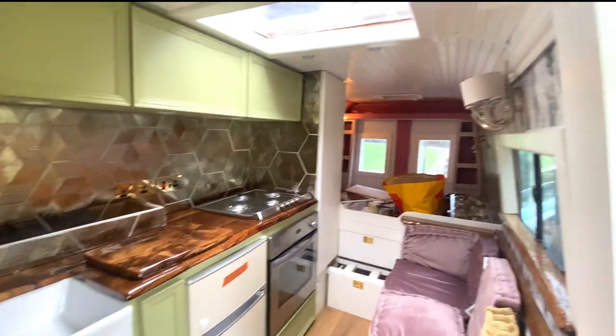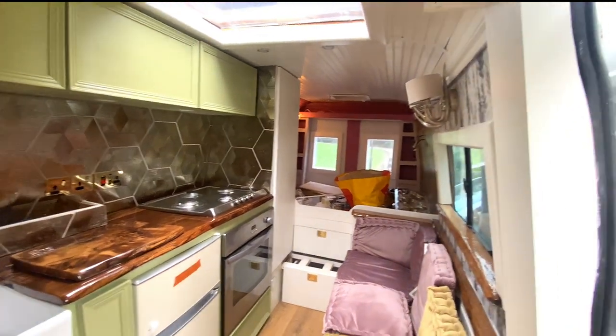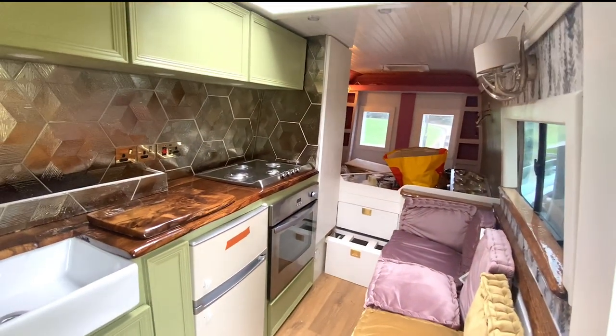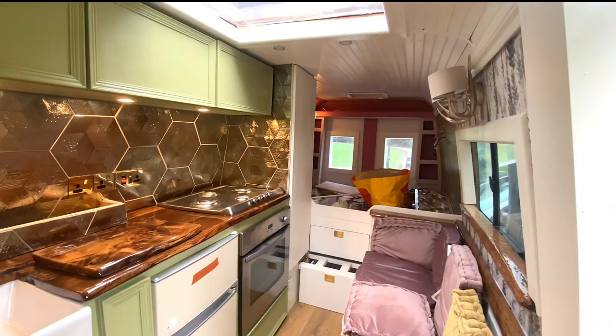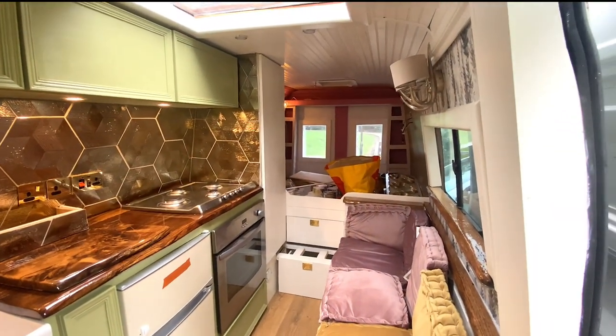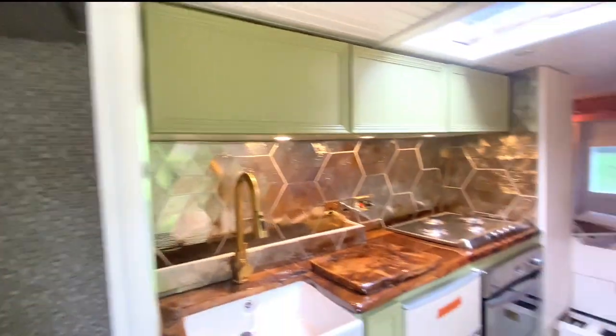How cool is that? The back lights aren't connected to the Wi-Fi at the moment because they're too far away from the house, but these ones have just managed to connect. Alexa, turn on kitchen. Alexa, turn on daybed. And then you've got the shower there as well, and then the bedroom.